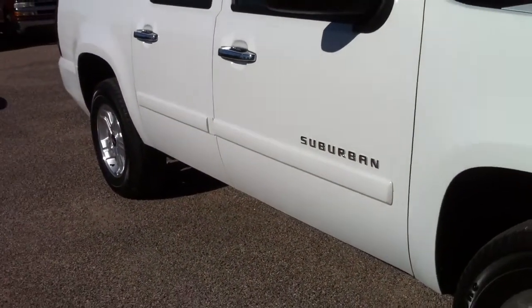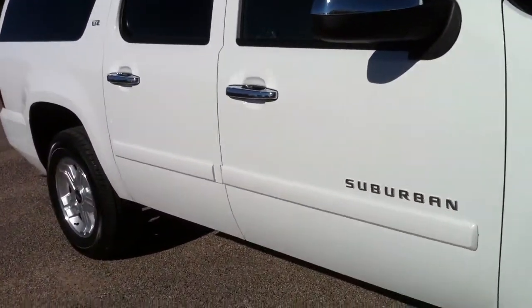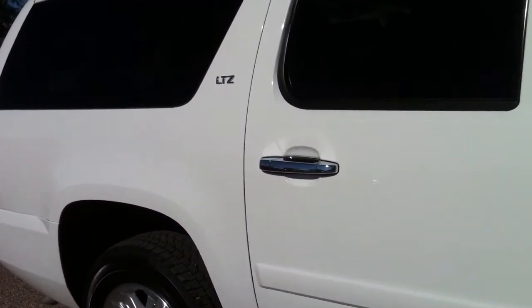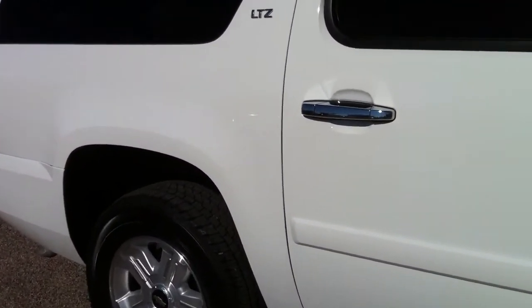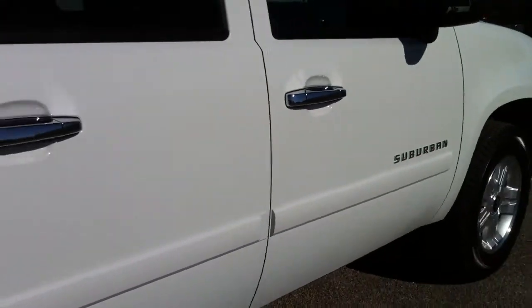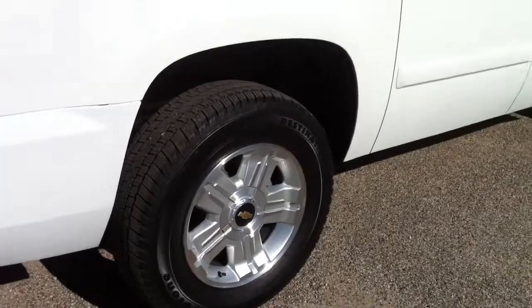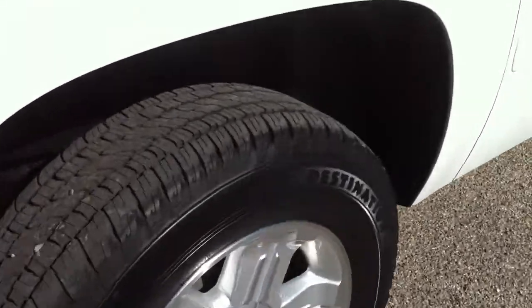Zero body or frame damage, zero. It's really cool. God, this thing's pretty. This will be coming home with me, and hopefully it won't sell all year and I can drive it through Christmas, because this is really sweet.